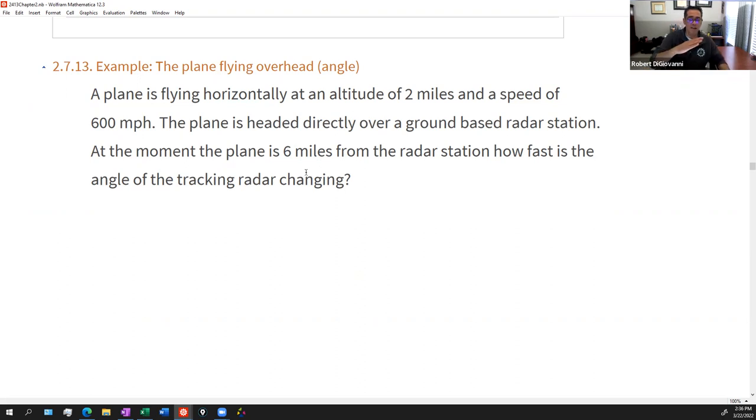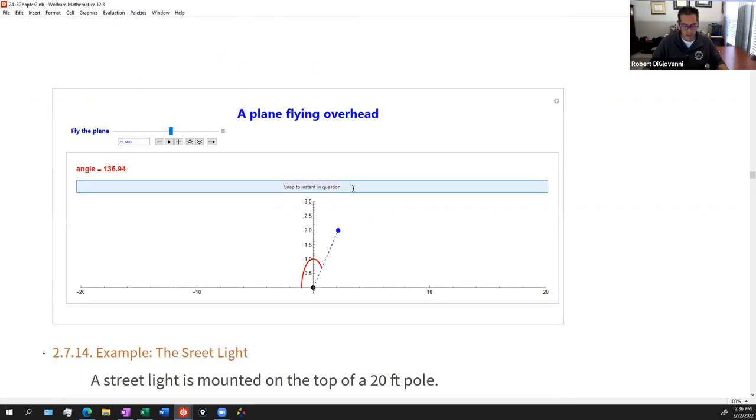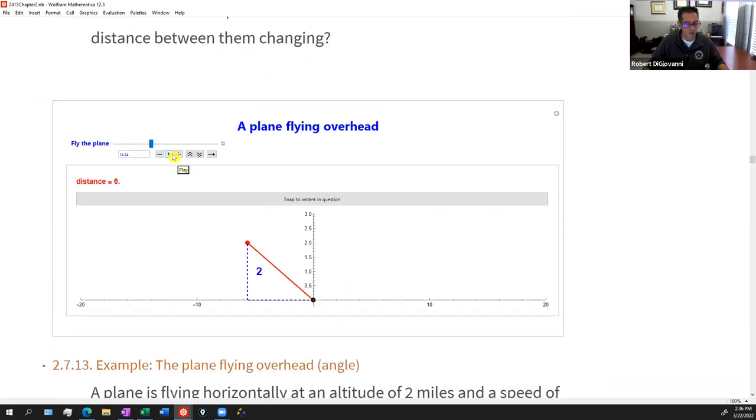So you have to imagine that as the plane flies over, well, I'm going to show you the animation. Let me show you the first animation. This is the problem that we just set up and didn't finish. The plane was going overhead, and we wanted to look at a specific instant in time. Oh, I have to stop it. Right here at this instant, when this is six, we wanted to know how fast that red line between the two is shrinking. That's the question you're going to try and figure out.